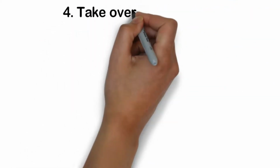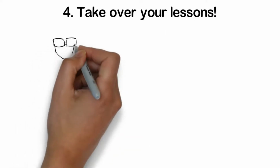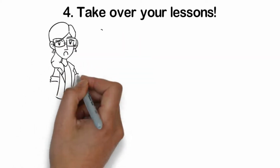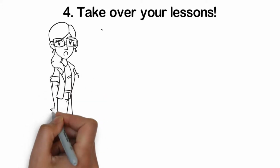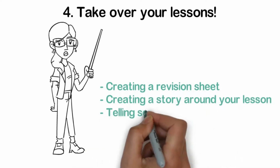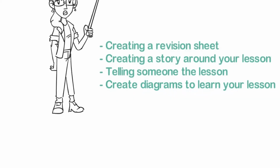4. Take over your lessons. When it comes to learning, we always find the by-heart supporters. Many of you still consider that learning your history lesson by heart will be enough to memorize it as well. However, to study more effectively, it is essential to take ownership of the course content for the lesson. There are many ways to achieve this, including creating a revision sheet, creating a story around your lesson, telling someone the lesson, or creating diagrams to learn your lesson.